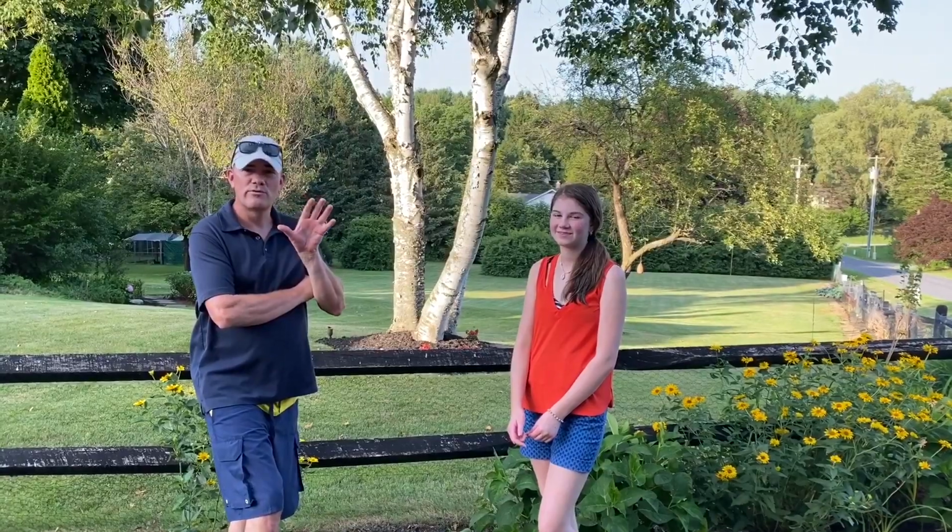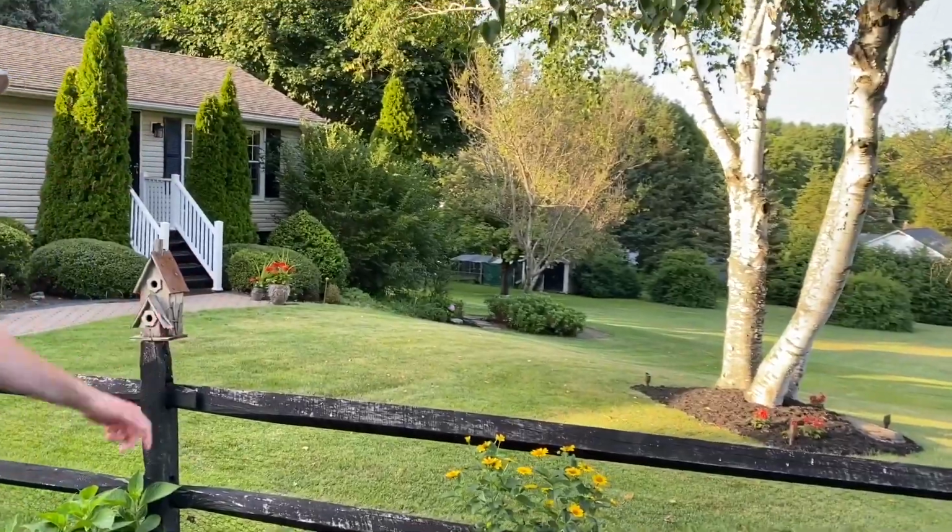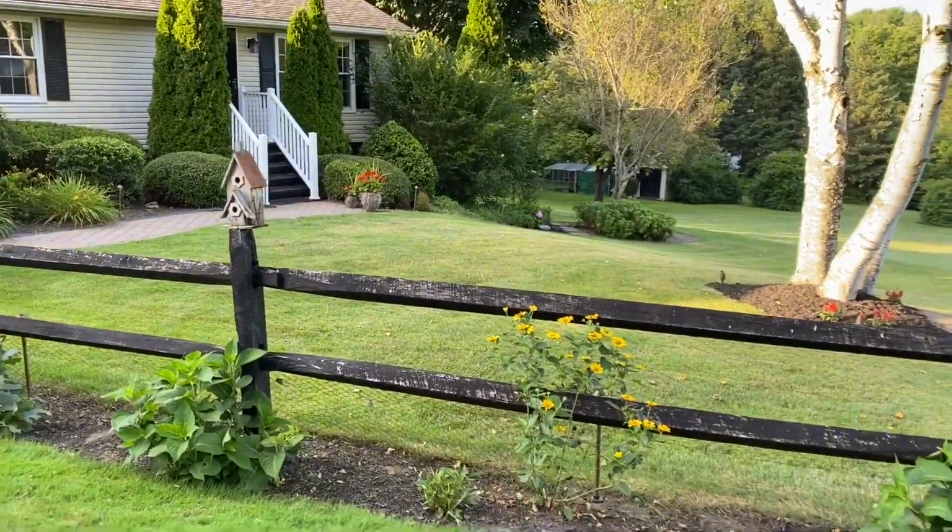Thought we'd just give you a little brief overview of our gardens and our landscaping. This is the front of our home, and along here we just do perennials. It's nice when we drive in, we see the color.